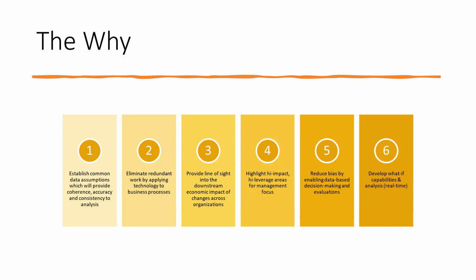So the why and the process we followed to implement this analysis that we were looking to perform, we started with working on the data. So we needed to establish a common data assumption or a common data layer that would provide alignment and coherence between the various data elements, as well as ensure some consistency and accuracy from all the many and sundry data sources that we were pulling information from. And just the fact of bringing all the data together in one place eliminated a lot of redundant work. So applying this technology and getting a data platform that was consistent and common really eliminated a significant amount of work to produce analytics and analysis in support of the business.